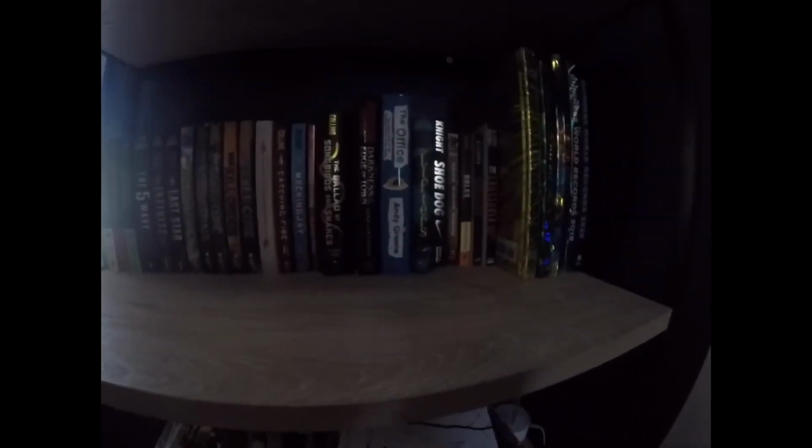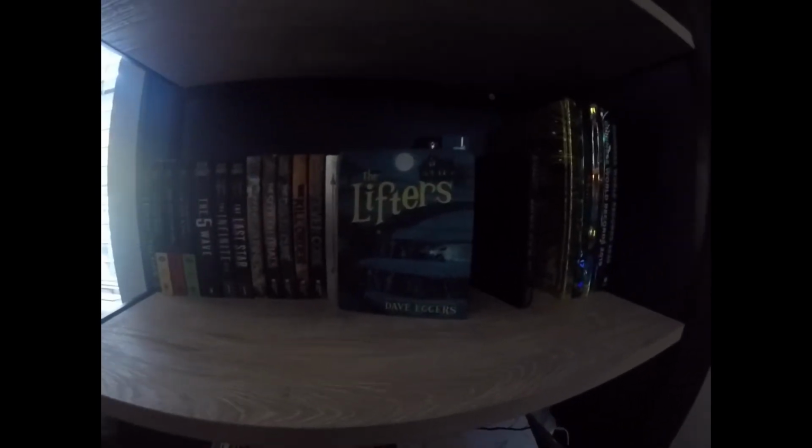So the next book I have is Lifters. Lifters is a book I never really loved, but I never really hated. It just lingered on my shelf. If I have any better books and I run out of space, this one will be one of the first to go, but it is just on my shelf doing nothing right now.